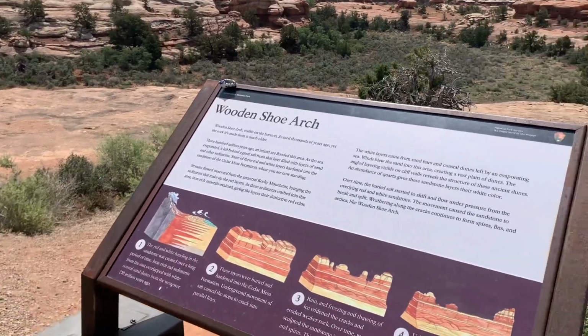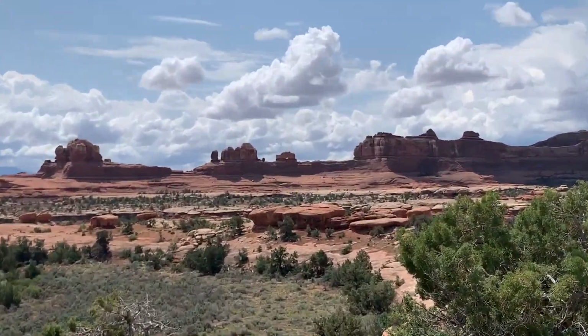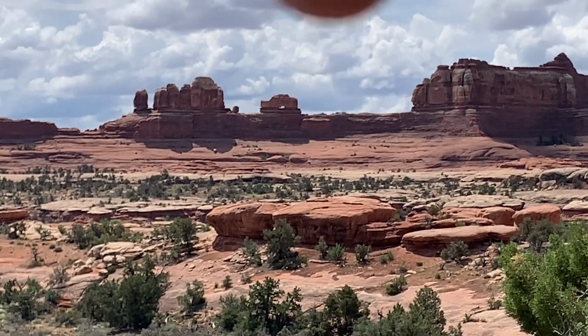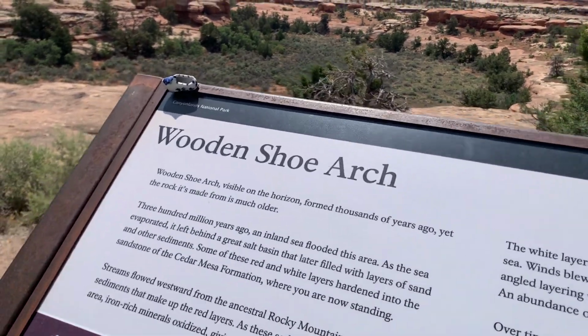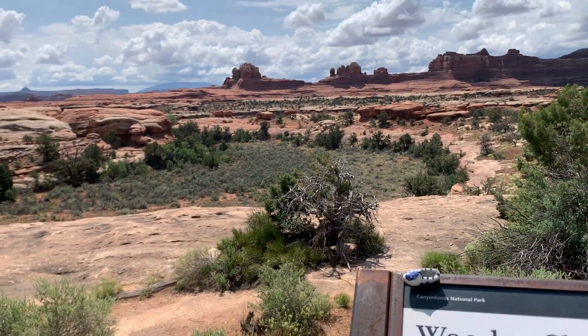But check this out. Wooden Shoe Arch. And out there, sure enough, you can see it. But look what someone left. Looks like a wooden shoe right in the middle. Look, someone left a little Dutch shoe on the sign. Oh, how cute.